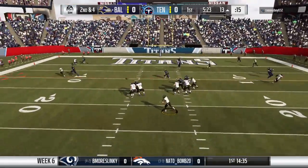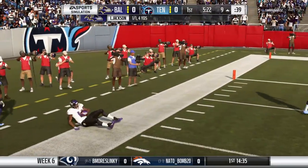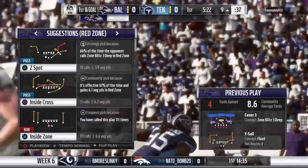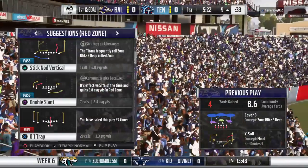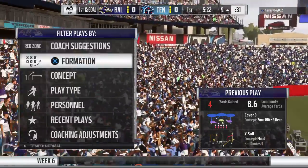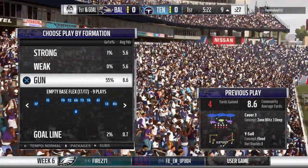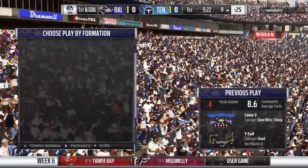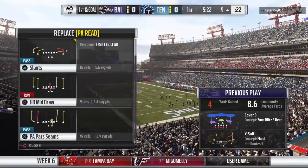On 2nd down, here's Jackson. That's going to be caught at the 10-yard line. 4 yards on the play, and that leads to 1st and goal. A little football 101 there. You just see the receiver try to run down the defender, meaning he goes right at him, really trying to move him a little bit towards the center of the field so he can put his foot in the ground and break to the out, to the sideline, and make a catch.